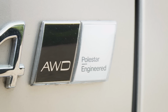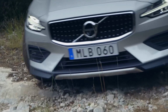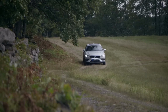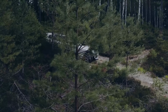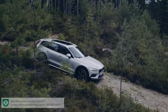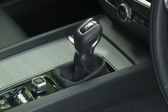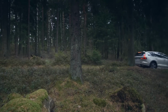Permanent all-wheel drive comes as standard, along with 60mm more ground clearance than you'd get in an ordinary V60. Plus, this cross-country version also gets hill descent control and an off-road drive mode setting. So, as you can tell, it's much more suitable for rough road treatment than the previous generation V60 cross-country model. Hill descent control automatically controls the car's speed down a steep slope, while the off-road setting alters the operation of the constantly variable all-wheel drive system and the responsiveness of the engine, gearbox and accelerator pedal to help when negotiating tricky terrain below 25 miles an hour.